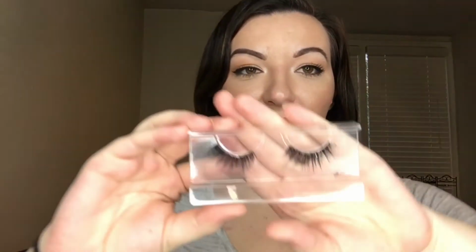For lashes, my favorite of the year goes to the Pure Cosmetics Diva lashes. These are so beautiful and long. These just make any eye look you ever do pop. They're just such beautiful lashes. All the lashes from Pure are beautiful, but my absolute favorites are the Diva lashes.